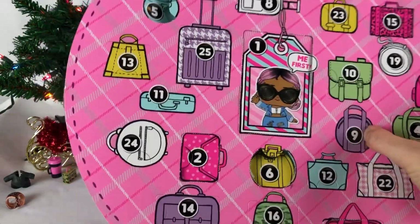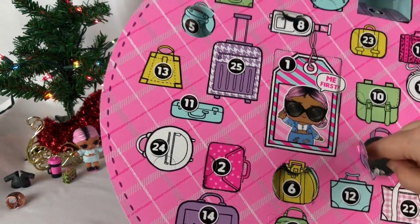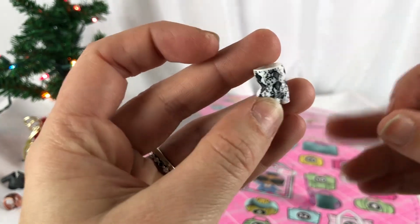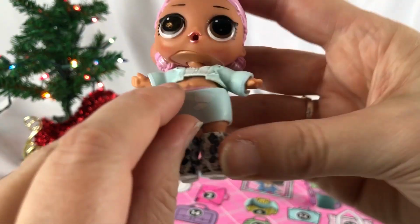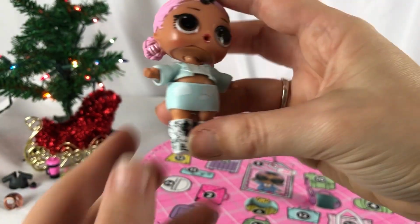I see it right here. Did it take me that long to spot it? Oh my goodness. I want some boots like these. Dear Santa, can I have some boots like these, please? Look, how cute. Oh my goodness. Your undies keep showing. There you go.